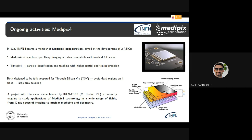Both of these, the important thing is, are going to be fully prepared for through silicon via processing, in order to have them without the dead region on all four sides. So even if these are not particularly large, it will be possible to butt them and place them one beside the other, and to obtain large area detectors.